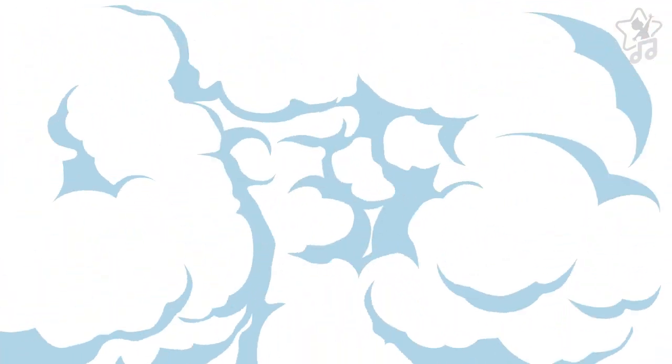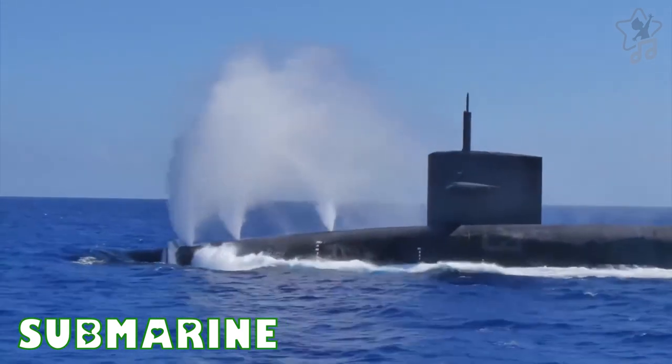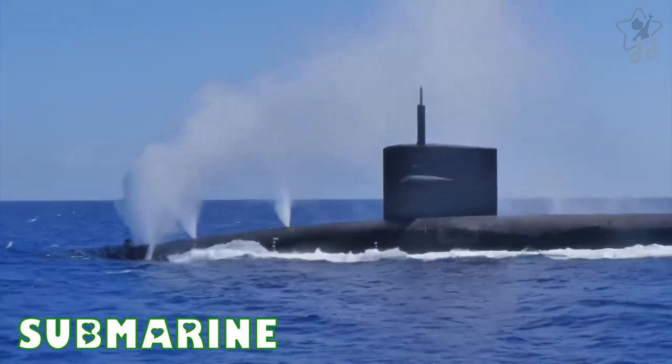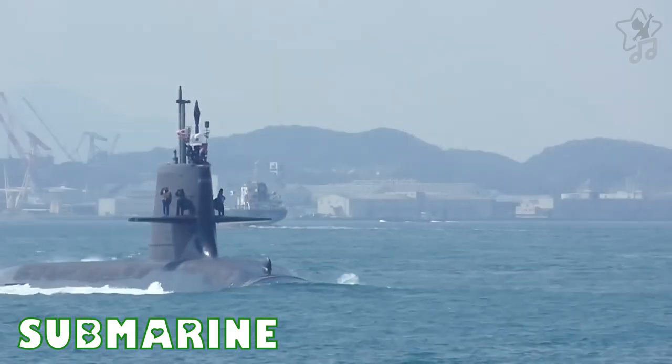Submarine. A submarine is a type of ship capable of operating independently underwater. It is manufactured to serve underwater protection and research work.